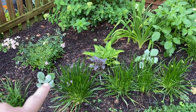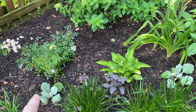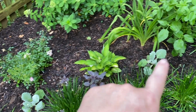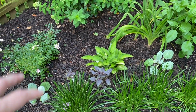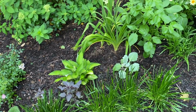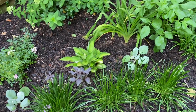I have 2 of these Salvia argentea, is that what they're called? I understand that these are biennials, so they'll be foliage this year, and they may flower next year, and then they're done, I think. But I put them in because I wanted that beautiful, soft, fuzzy foliage. I love lamb's ears, and so anything that reminds me of lamb's ears is a win in my book.